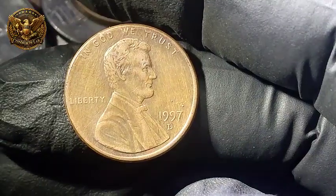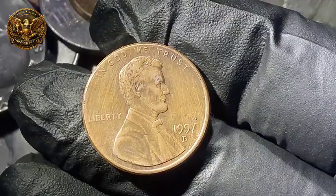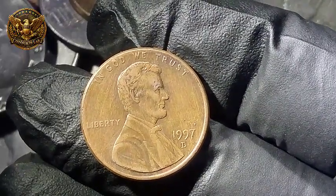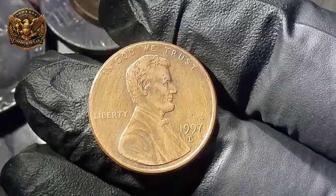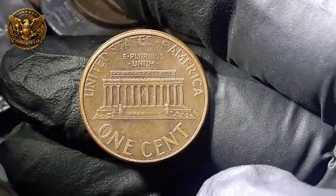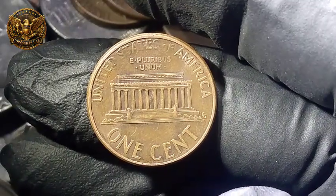So how do you check your 1997 D pennies? I'm going to give you a very specific checklist right now. And I need you to take this seriously because finding one of these coins would literally change your life forever. First, gather every 1997 D penny you can find. The D mint mark should be clearly visible below the date on the obverse.